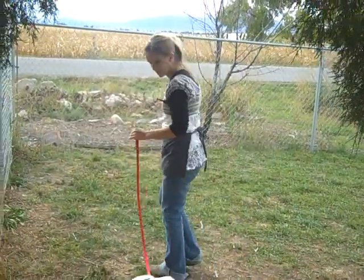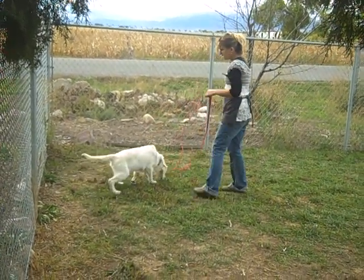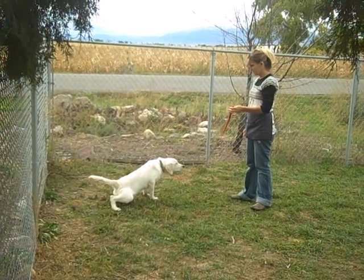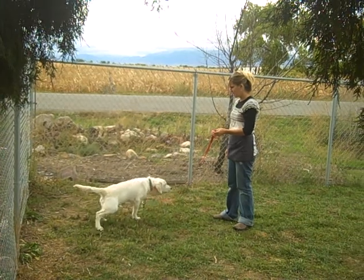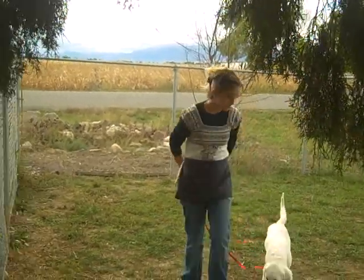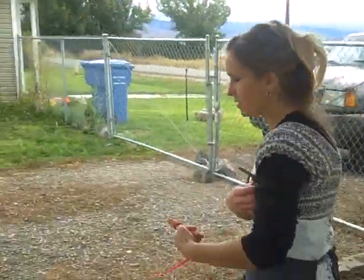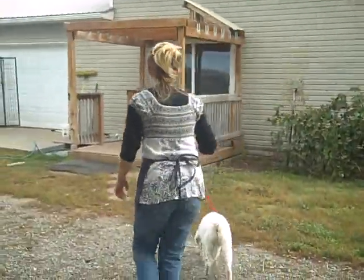See something over there he really wants. But it's important that you don't let him play. Okay, good boy. Get outside. Get outside. Okay, let's go. You don't let him play or sniff or find a bone or whatever when he goes outside. Otherwise, he's just going to learn to ring the bell to go out and do those other things.